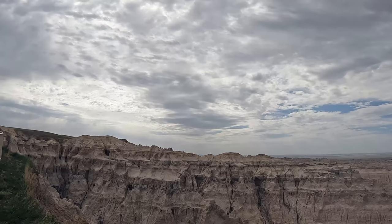Overlook in Badlands National Park. First stop after you come in the Pinnacles entrance, and the views are great. We've seen bison, we've seen prairie dog, we've seen pronghorn, and we've seen bighorn sheep already.